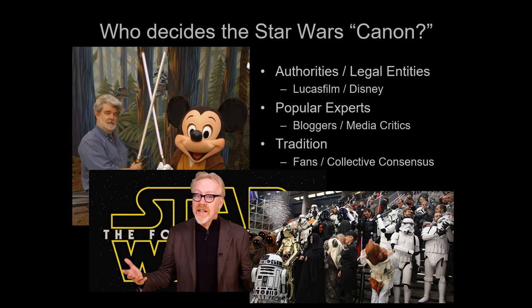Legally, Disney and Lucasfilm get to make the final say, but they definitely listen to popular critics, bloggers, and tradition, fans. Just look at the way fans have absolutely embraced The Mandalorian, for example. And that's like, oh yeah, fine, we'll give them some more of that. That's how it's going to work.